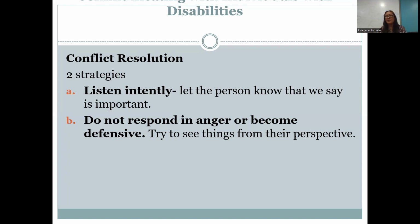The family member has also some problems, not only because the mother or a member of the family is sick. Maybe they have financial problems and emotional problems. So we must try to see from their perspective.